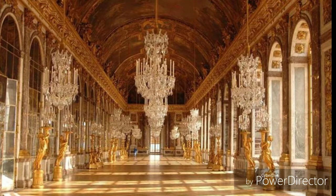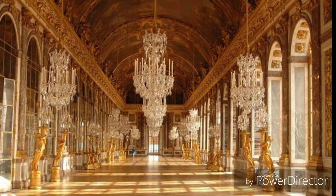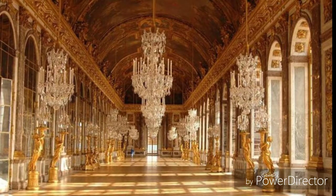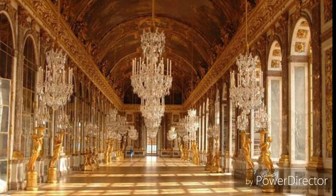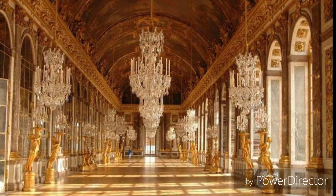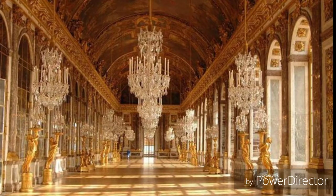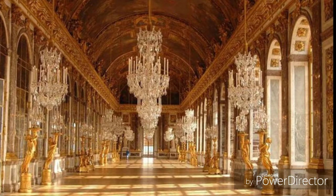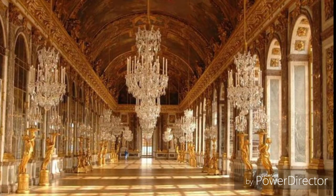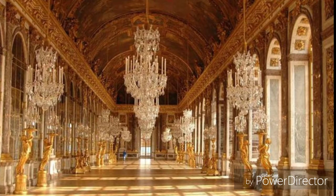So now we're looking at the Hall of Mirrors, which was basically the centre of the Palace of Versailles. It was possibly the most glorious creation of Louis XIV at Versailles, and it would have been used for balls on special occasions, banquets, very important court functions, wedding receptions, Christmas celebrations, anything to do with festivities, fun, would have been held in here.